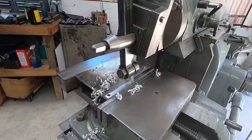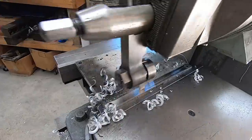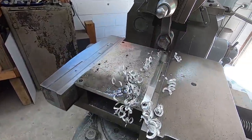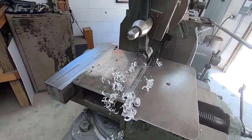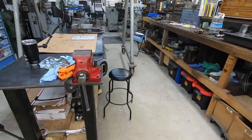We're back to our number one plate. This is the first one that we cut. Opposite side, of course. So it's the last side that we gotta do. They're turning out great. They're really beautiful.